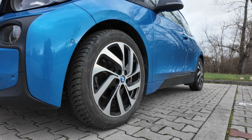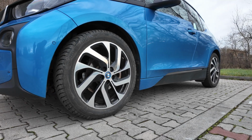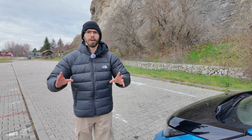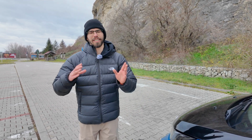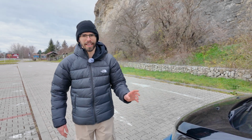On this particular car, the tires are different front to back because you cannot get winter tires in that wider dimension. If that doesn't make any sense to you, don't you worry, I've already made a video about how the i3 handles in winter. I will leave that in the top right hand corner so you can check that out. But basically what I'm trying to say, do as I say, not as I do. You should get a square setup of winter wheels with dedicated winter tires with the same brand and same type all around.